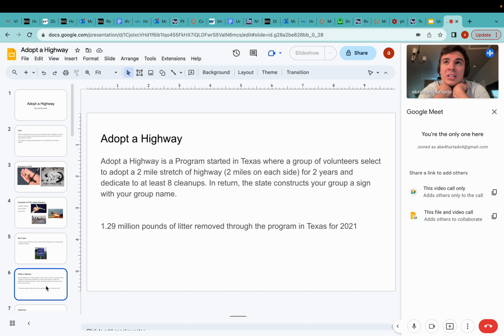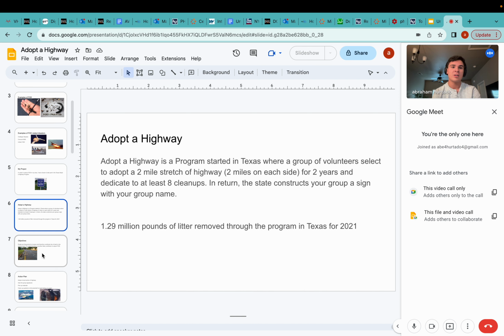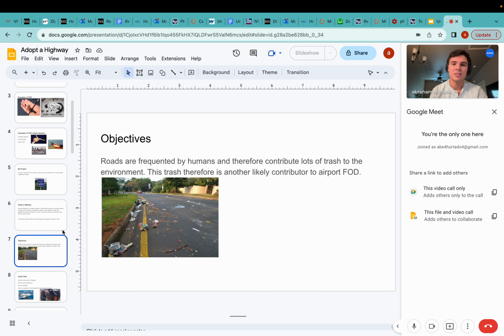Adopt a Highway has helped Texas in 2020 alone clean up 1.29 million pounds of litter. That's a lot. It has saved the state lots of money. It's saving our environment, to say the least.